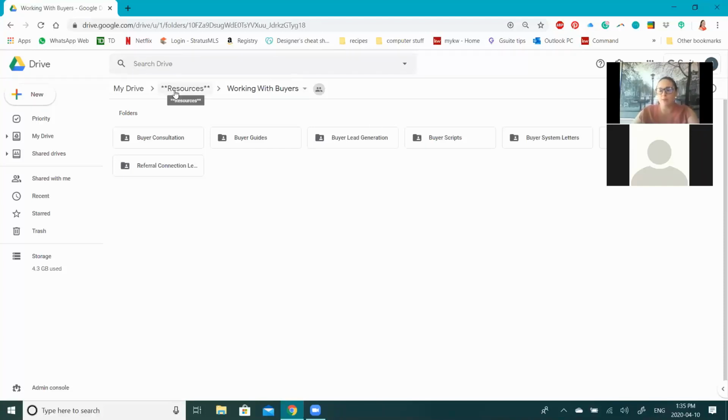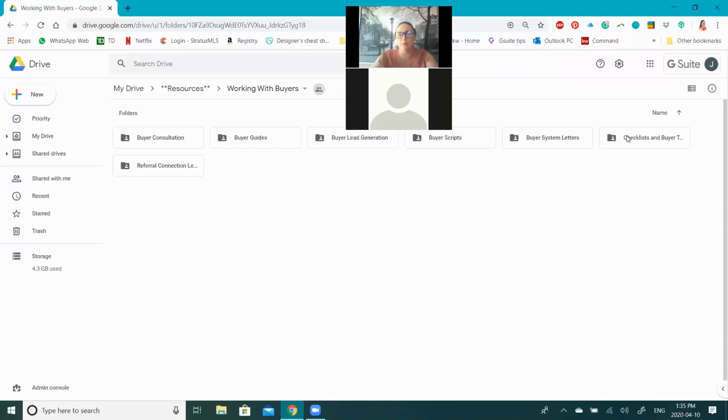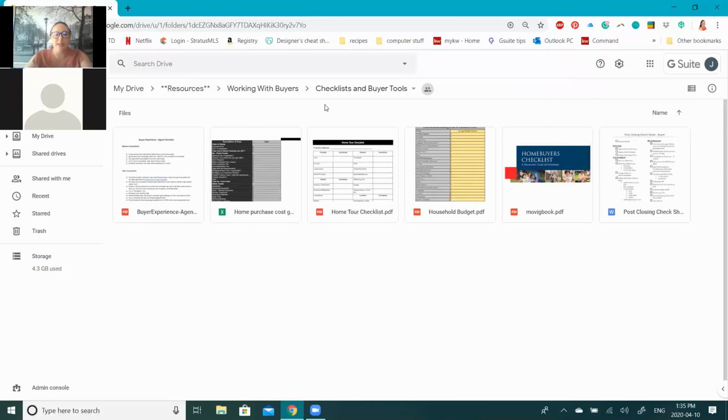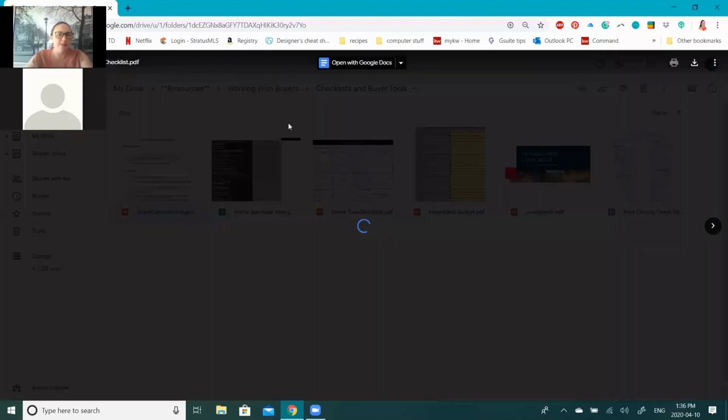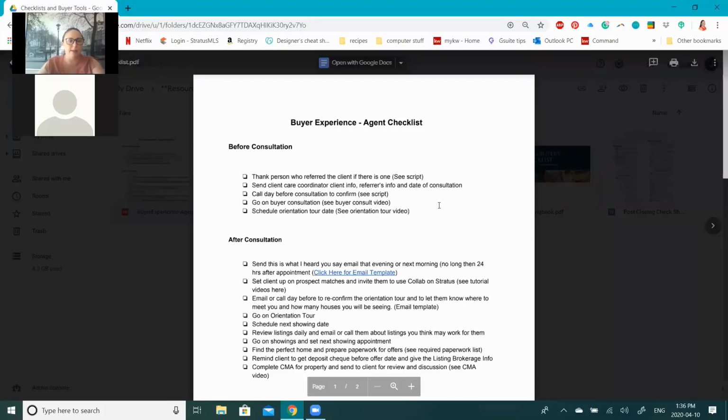So I'm in the resources folder right now in Google Drive, as you guys can see. In this section under working with buyers, there's all sorts of different content for actually working with a buyer client. Under the checklist and buyer tools folder, you're going to see a bunch of different checklists. There's a moving checklist, some household budgets, a house tour checklist, and the cost of purchasing a home. But the main one I want you guys to look at is the buyer experience agent checklist. This is your guideline for all of your actions when you're working with a buyer. Every time you get a buyer client, you could go through it step by step if you wanted to.